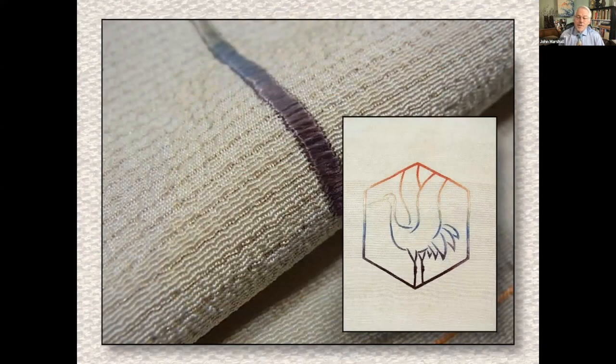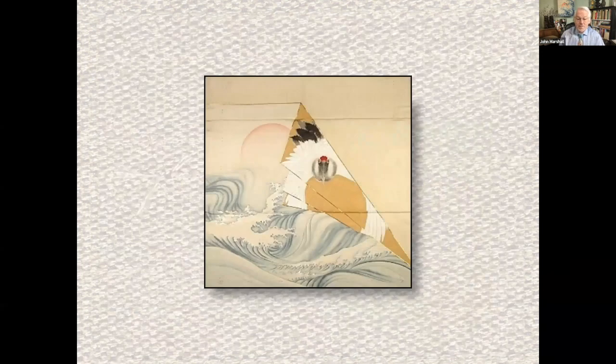I included this slide to show you the beautiful delicacy and skill required for the embroidery. This is a fairly small fukusa. It's on a chirimen crepe. Crepes are very difficult to embroider upon because they do stretch and shrink, but you can see how very closely stitched this tiny, tiny band is and what care went into giving the outlines these beautiful gradations of color. That's not woven in, that's all stitched.